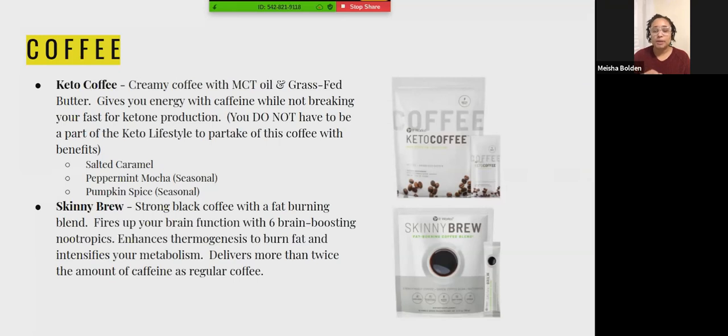And then we also have pumpkin spice, which is also seasonal because the pumpkin spice comes, like, October or something like that. So each seasonal item may last for about a month, maybe 2 months. They just only make a certain amount of a batch. And once that sells out, then that just sells out. They don't restock it because it's seasonal, obviously.